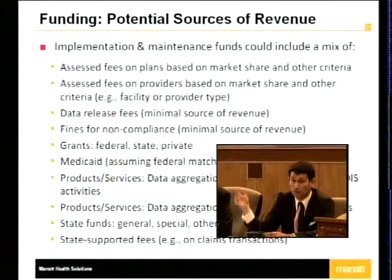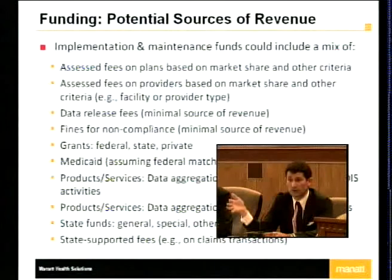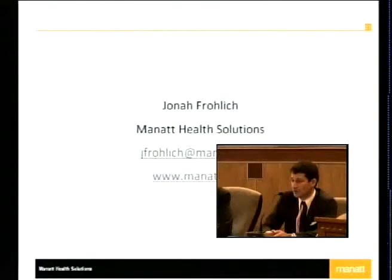So there are a whole host of ways that revenue could be conceived of and generated in an all-payer claims database, and others here: grants, Medicaid match dollars, federal dollars for Medicaid's participation, paying their share. Those need to be considered as opportunities and potential funding sources for California. So I'm gonna stop there, and I think we have some time for questions and answers.